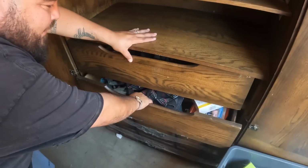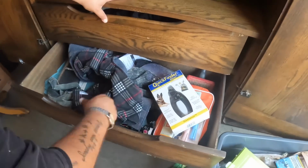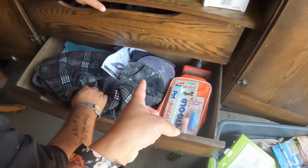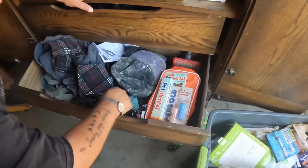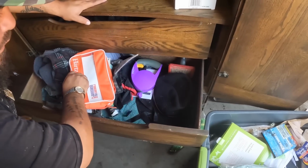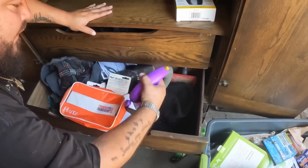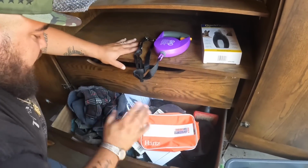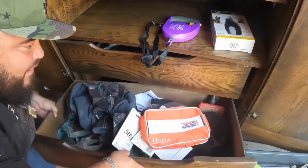All right, what's in the second drawer? Okay, toenail clippers for the dogs. Oh, this looks like the dog's drawer. Some glow sticks. We got a brush. Ooh, that's a nice leash. That is a nice leash. Dibs for the dog. There's a toothbrush in there, too.